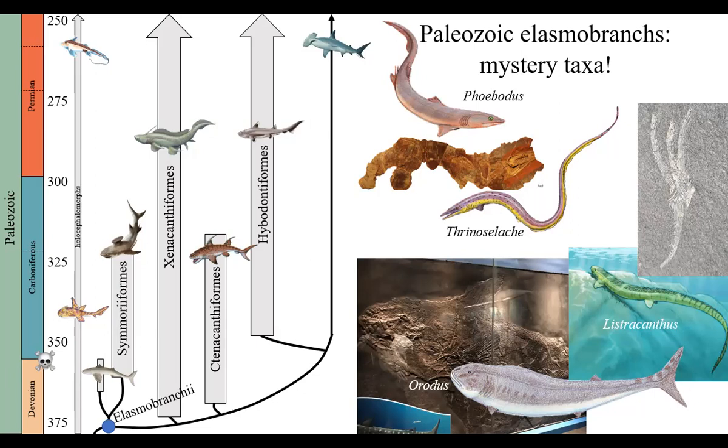Lystracanthus, all we have from Lystracanthus are these, which are definitely shark scales, but they're all long and hairy. So I have no idea what Lystracanthus looks like. Nobody does. But we know that there's a shark out there that has bristles that are, tissue-wise, the same as other shark scales.